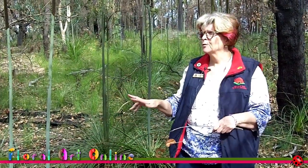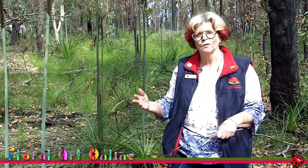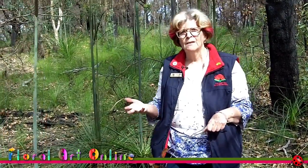We're going to have a little walk through and have a look at some of the trees that were affected and how the regrowth happens on the trees themselves. Some of them look completely black and you wouldn't think that anything could happen, but there is regrowth happening. Some unfortunately have suffered the stresses more than others and haven't recovered. And it is still quite dangerous.